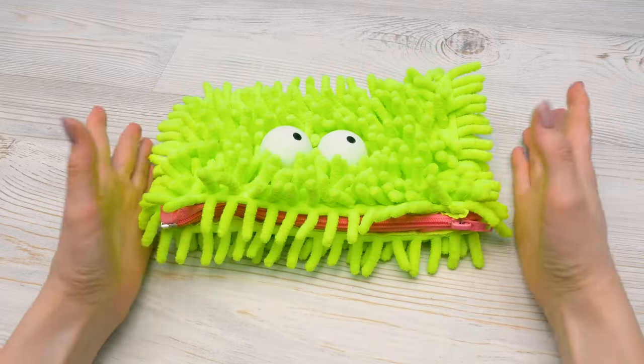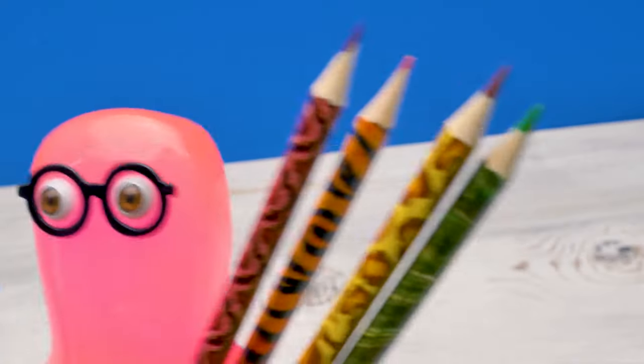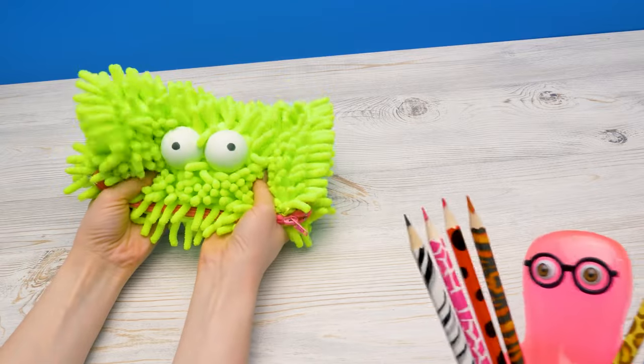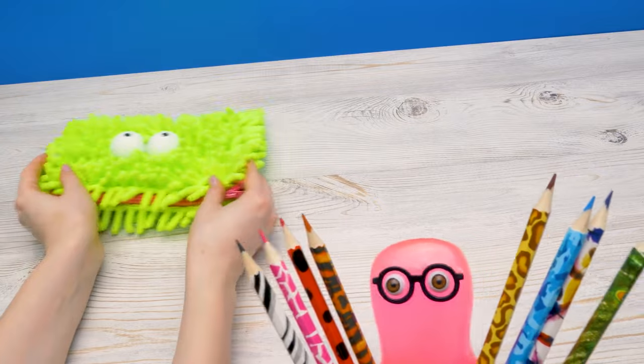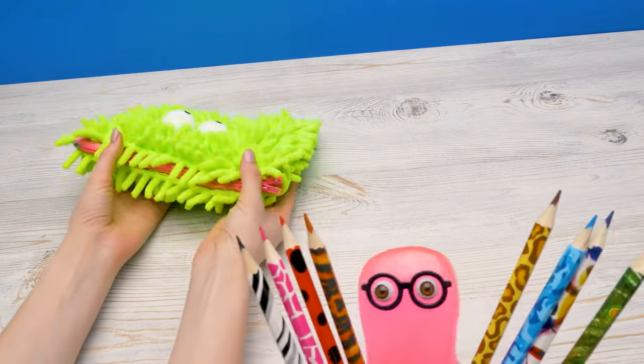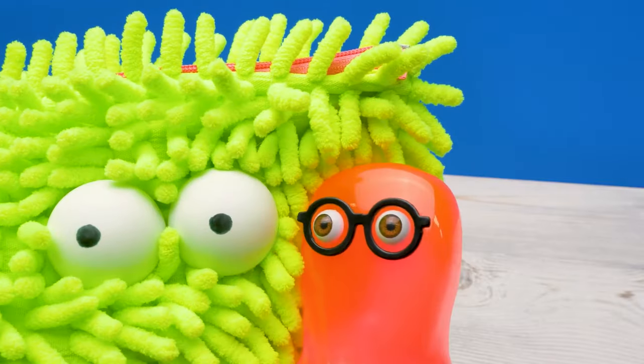Hey, Sammy, where are your art supplies? We're running! Here we are. Hey, Sammy, it looks awesome and also can be used as a dust mop. Maybe you'll also use the queen's crown as a toothpick? Give it to me.